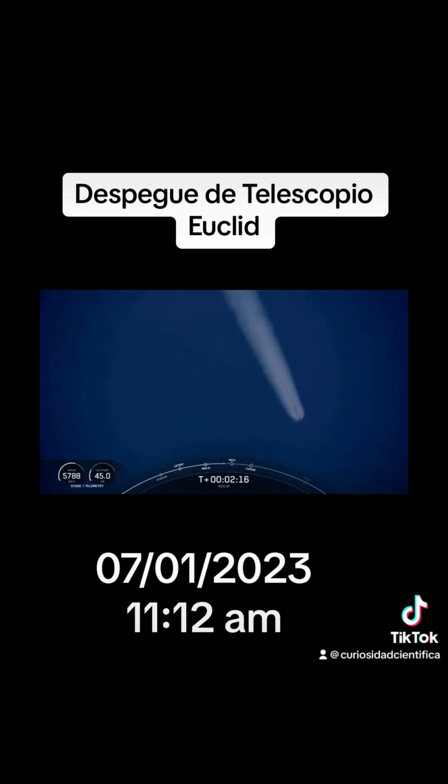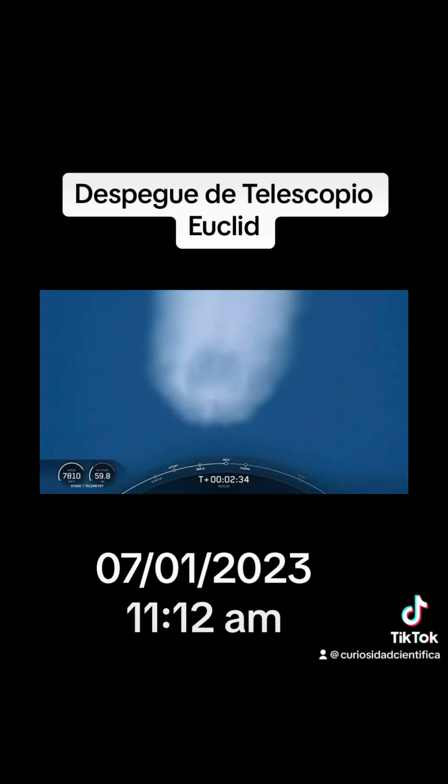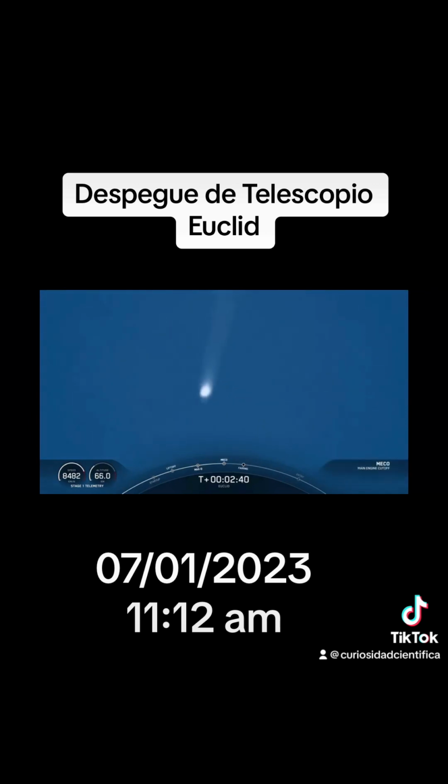Awesome. So everything looks good right now. Coming up is going to be main engine cutoff. Those 9 Merlin engines on the bottom of the first stage will shut off, which will be very quickly followed by stage separation. The first and second stages will separate, and then ignition of that upper stage with the Merlin vacuum engine. And then following that, the first stage, B-1080, will begin its landing operations. So standing by for MECO. And there it is.